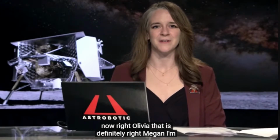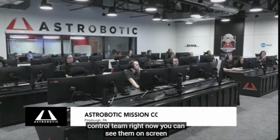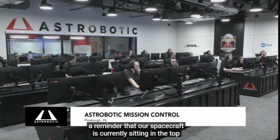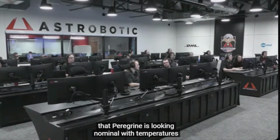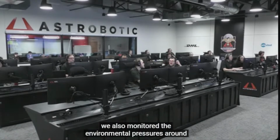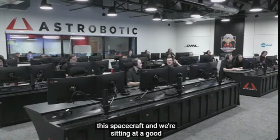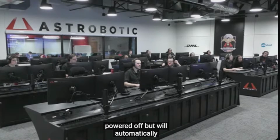I'm checking in on our Peregrine Lunar Lander with our mission control team right now. You can see them on screen. A reminder that our spacecraft is currently sitting in the top of ULA Vulcan's fairing. Our flight director is informing me that Peregrine is looking nominal with temperatures currently at an expected 70 degrees Fahrenheit. We also monitor the environmental pressures around the spacecraft, and we're sitting at a good 14.7 psi. Things are looking good for launch. The spacecraft is currently powered off, but will automatically power on once it separates from Vulcan's payload fairing.